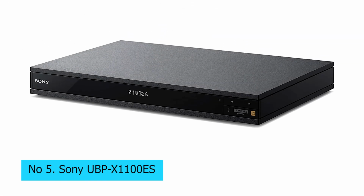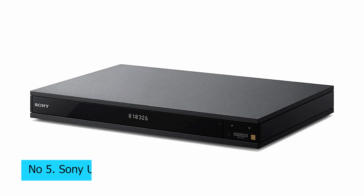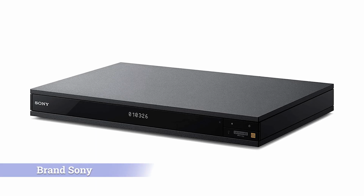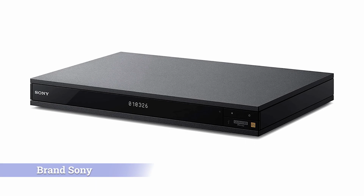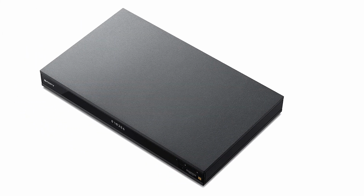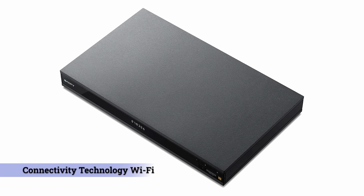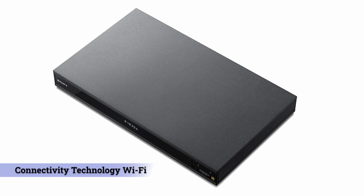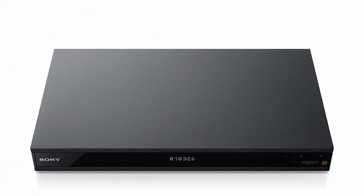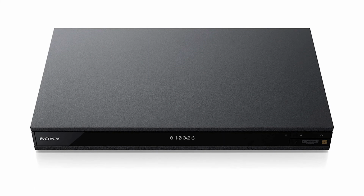Number 5. Sony UBP-X1100ES. There's no shortage of excellent 4K Blu-ray players to choose from at the premium end of the market, and the UBP-X1100ES also deserves to be on the list. Like the Cambridge above, it's a universal deck, which means it can handle all manner of disc formats, including 3D Blu-ray, SACD and DVD audio. It supports HDR10 and Dolby Vision HDR, but there's no support for HDR10+, which is a little disappointing. Its picture is anything but, though.